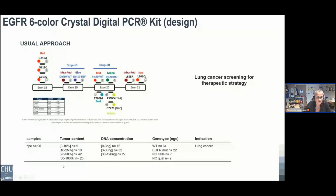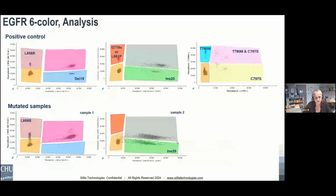We evaluate with samples with different tumor contents, different DNA concentrations, and also different genotypes. This genotype was obtained with the NGS in the lab. Just to remember, with the usual approach, we have to select the positive population with a polygon. So it's easy to do that on the positive control and also on cell-free DNA, but it can sometimes be a challenge for FFPE samples, because depending on the quality and the quantity of DNA you add on your chamber, you can sometimes see no real difference between two different populations.